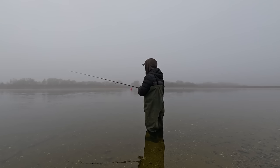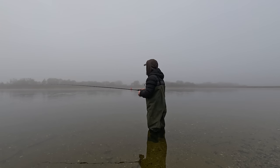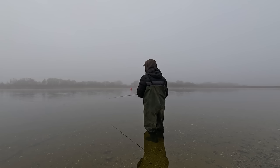Got to create a commotion in the water. And if a flounder comes along and sees that worm, he's going to nail it, hopefully. But look at that spinner, and you can hear it.